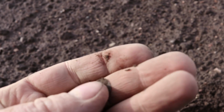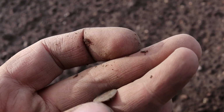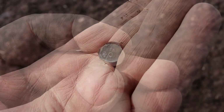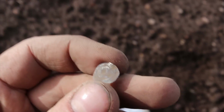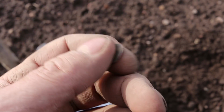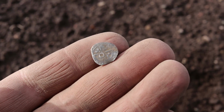Oh, who's this? I think there's a hole going through the middle of it. Looks like an Edward. Give us two seconds, I'll give it a quick lick. I'm thinking it's an Edward anyway. Somebody's put a hole through the middle of it, so they must have worn it as a necklace. I hate it when I find coins like that. You just think, ah, bugger. But it's nice all the same.